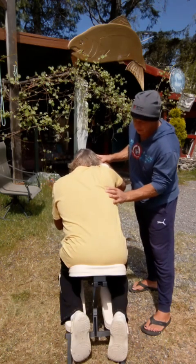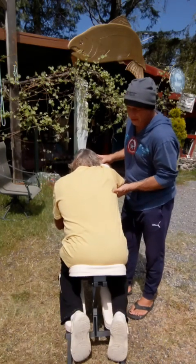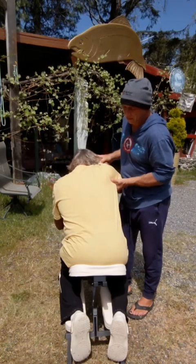Checking to make sure our serratus anterior are not in the way. Right on the ribs and just rolling it back. Not the culprit of the problem.